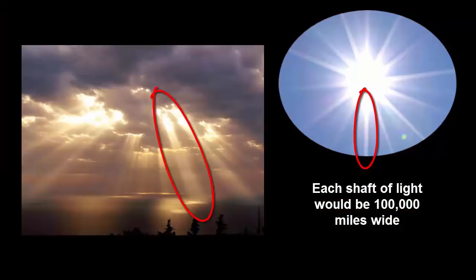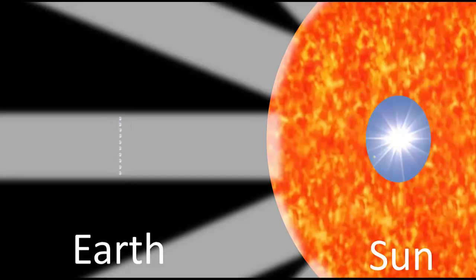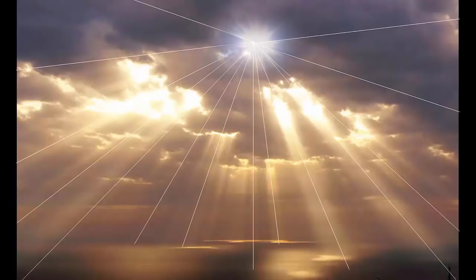The sun on the right here, each of its rays that you see coming off the sun would be about 100,000 miles wide. Just like this. You could fit 10 Earths side by side in that ray. So when we look at these rays, they're not 100,000 miles wide, and they're diverging out from a small sun that we see in the sky. I mean, that proves right there the sun is close and small.